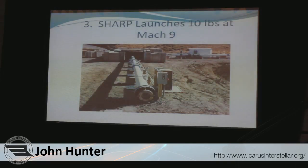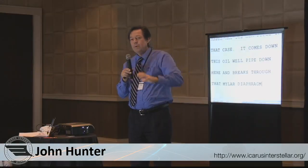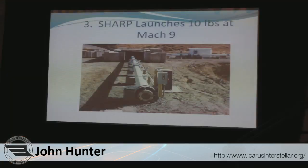This looks like oil well pipe here. And it breaks through that mylar diaphragm. In fact, a little shockwave precedes the vehicle, so the shockwave blows the mylar out, and the vehicle doesn't get touched by the plastic, and it goes downrange into the target area, and they take photographs, high-speed photos.